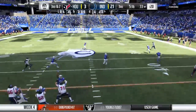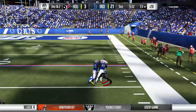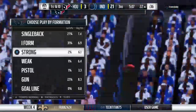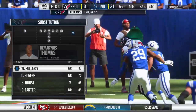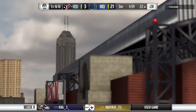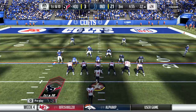3rd and 2, Watson. And he will have a man, Demaryius Thomas, and all the way down to the 22-yard line. It's a big play on 3rd down for the Texans. 44 yards. So the big play gets them all the way down to the outskirts of the red zone here for 1st and 10.